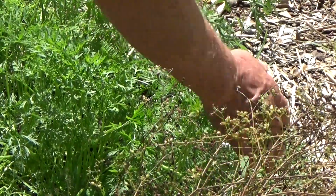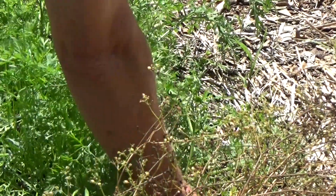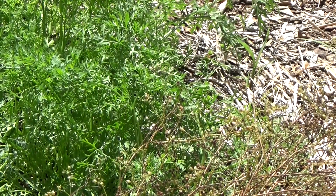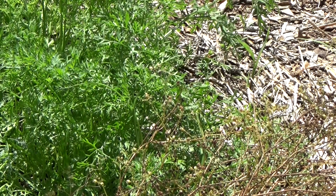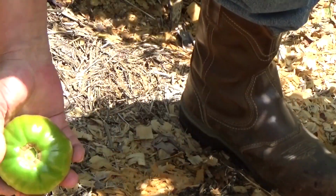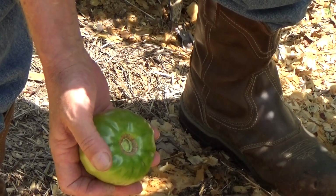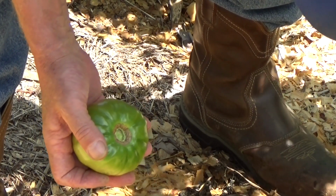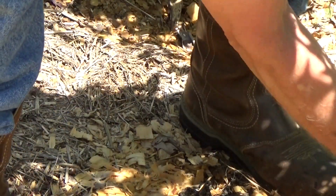And when I say weed-free, it's virtually weed-free. Oh, look, a piece of grass came up. Oh, it's gone. That's all the work you have to do. Second batch of carrots are doing really well. And over here, the first tomatoes we planted before we got that other frost, they're producing some pretty good sized ones.